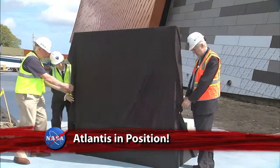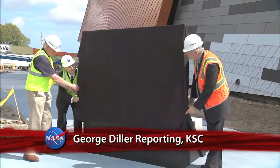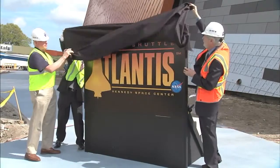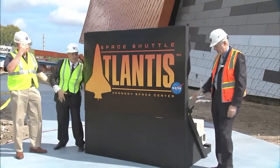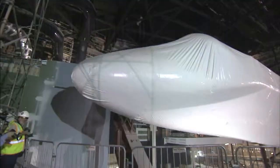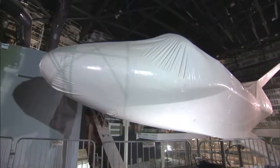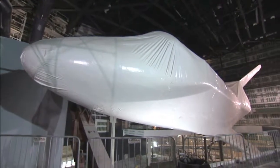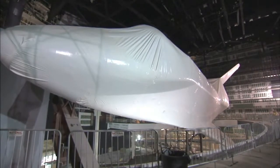The Kennedy Space Center Visitor Complex unveiled a new logo for the Space Shuttle Atlantis exhibit, still under construction at the Florida spaceport. Atlantis, the shuttle that flew the final mission of the 30-year-long shuttle program, has been positioned inside the exhibit hall as it will be displayed, wheels up, tilted 43 degrees, to get the same look it had when leaving the International Space Station.